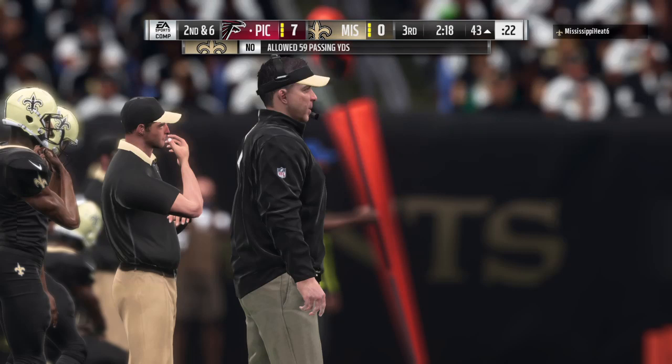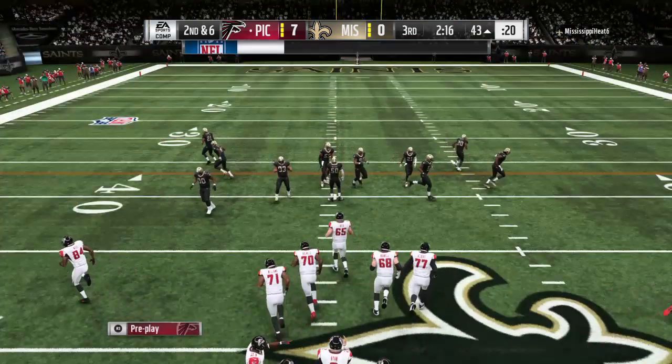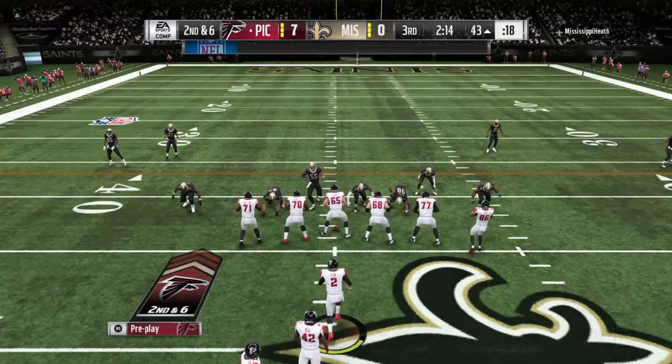A nice inside run sets up a very manageable 2nd down. A very solid gain on that play.